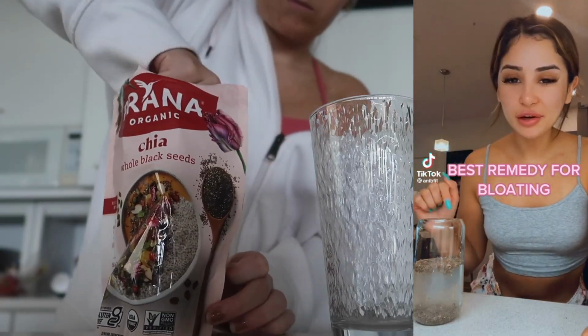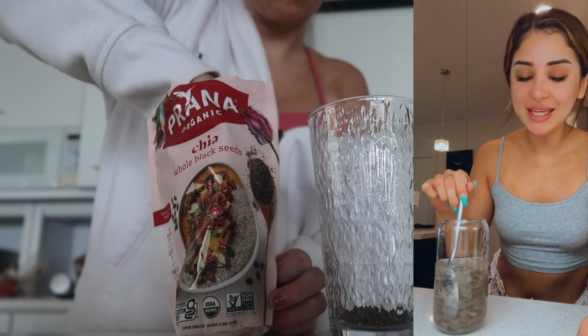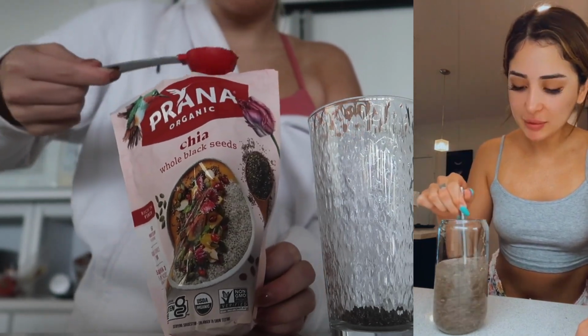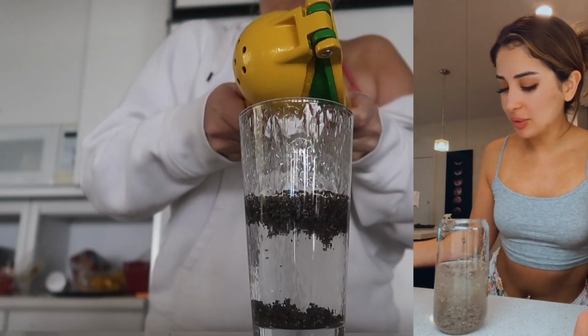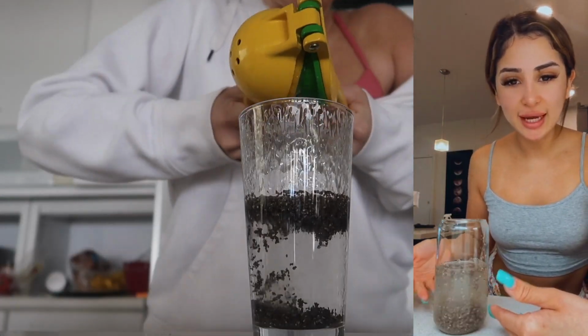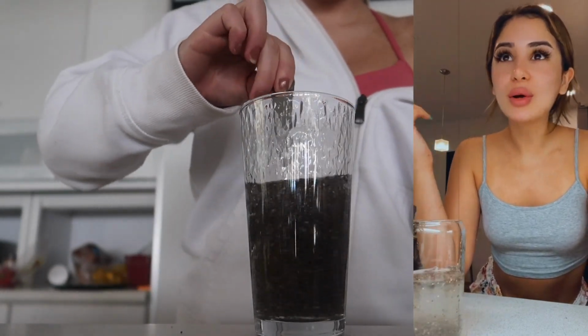Let's make it. This drink right here has changed the game for me. I was struggling really badly. This is the internal shower drink. 2 tablespoons of chia seeds, half of a lemon mixed up in some water. You mix it all up, you let it sit and let the chia seeds get plump, and then you just drink it down. It's just been making me feel so good in the morning. You feel like it's really just cleaning you out from the inside.